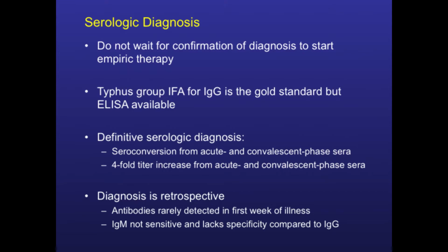The typhus group immunofluorescence assay is the gold standard, but ELISAs are available. In regards to getting a definitive serologic diagnosis, it really usually requires getting serum during the convalescent phase. So seroconversion from acute and convalescent phase serum, or a fourfold increase in titers from sera obtained during acute and convalescent disease. But that's a very hard thing to do. That is very easy to say. But guess what? When you treat someone with doxycycline and they feel better 2 days later, they don't want to come back to the doctor.